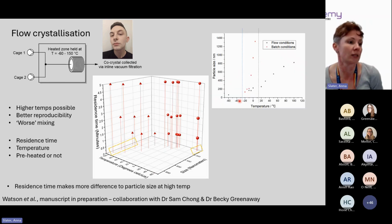So if I then plot one of these runs, I think it's the 5-minute run, on just an XY plot, you can see that these are the batch conditions that Tom explored, and these are the flow conditions where we get a more gradual change, which is more controlled, and we can access different parts of the size. We can do this with a little bit more detail if you like.